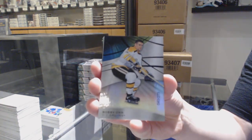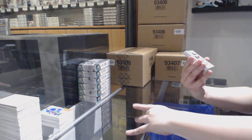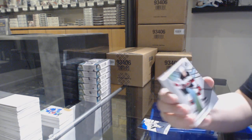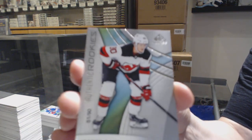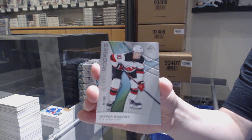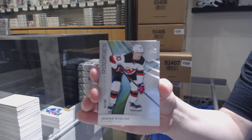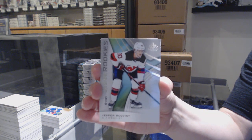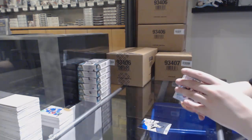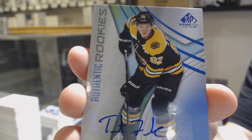$275 for the Boston Bruins, Bobby Orr. Oh, they're coming. We've got a rookie card, numbered 290 for the New Jersey Devils, Jesper Boqvist. We've got a blue auto for the Boston Bruins, Trent Frederick.